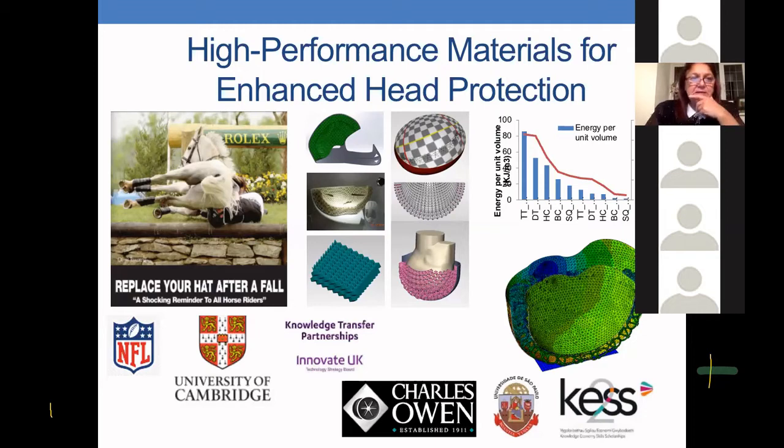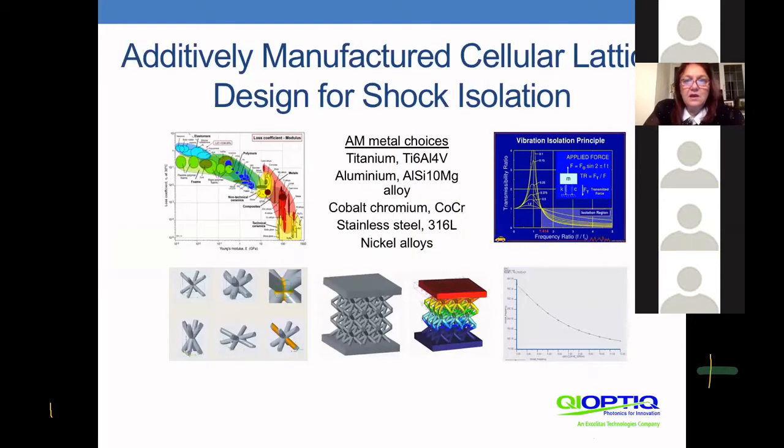On the practical side, this is a big project with the NFL and also with manufacturers of helmets, mainly for sports. So here we combine our expertise in medical engineering and head injuries and additive manufacturing, and explore different configurations and the impact. And again, this is another direction of research.